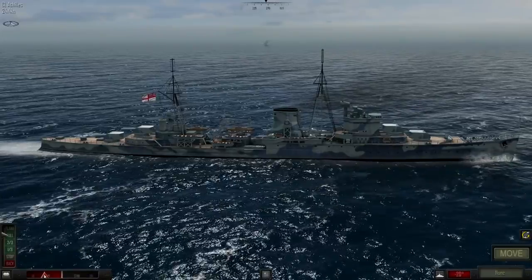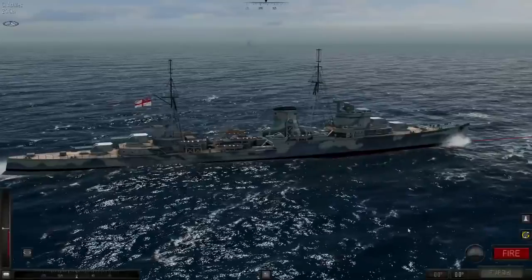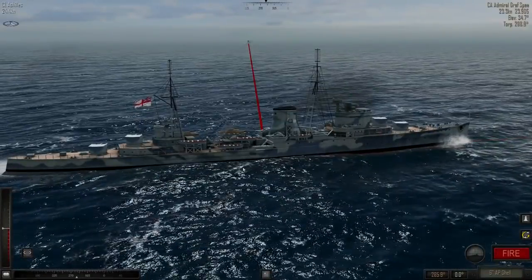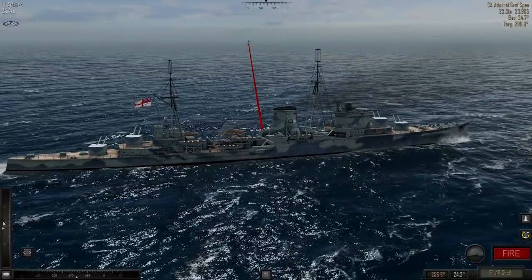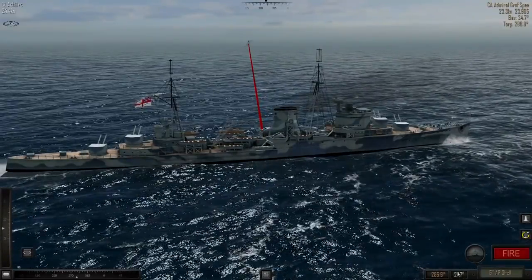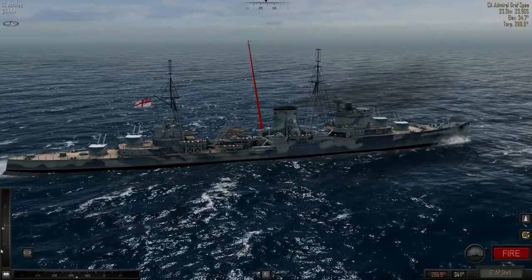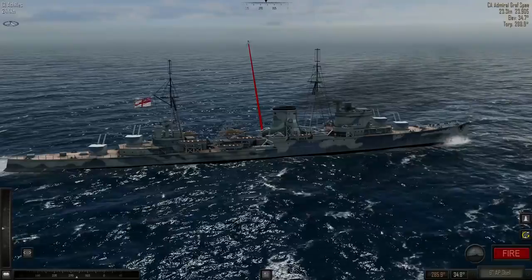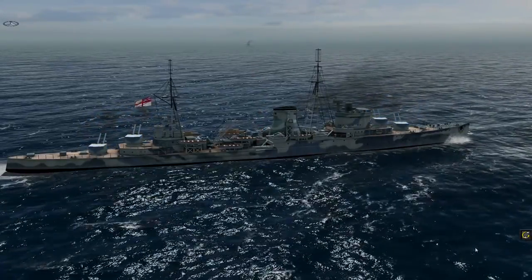So, over to Achilles. Now, Achilles, I want you to turn in on her as well. Target the Admiral Graf Spee. 34.7. Okay. There we go. You look down here for where the guns currently are. So if I bring that up to 34.8, close enough, fire. And get a range from that.